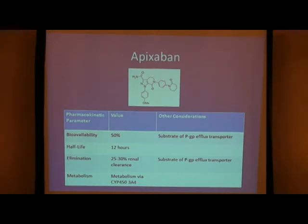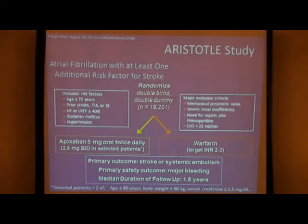It's going to have a lot of the same drug interactions because it, again, is a PGP substrate as well as a 3A4 substrate. It undergoes even less renal elimination and its half-life is about 12 hours, very similar to Dabigatran. So a little bit longer half-life than we saw with Rivaroxaban. And although not approved today, Apixaban has been evaluated in one large clinical trial, the ARISTOTLE trial. And this again was over 18,000 patients who were randomized to receive either Apixaban or Warfarin. They were able to blind the Warfarin in this trial as well.